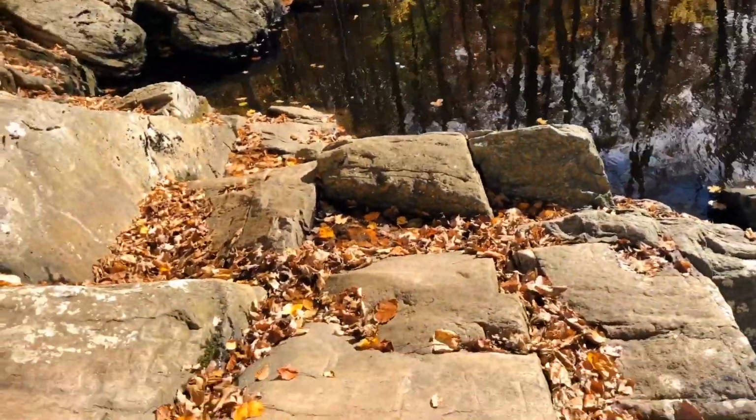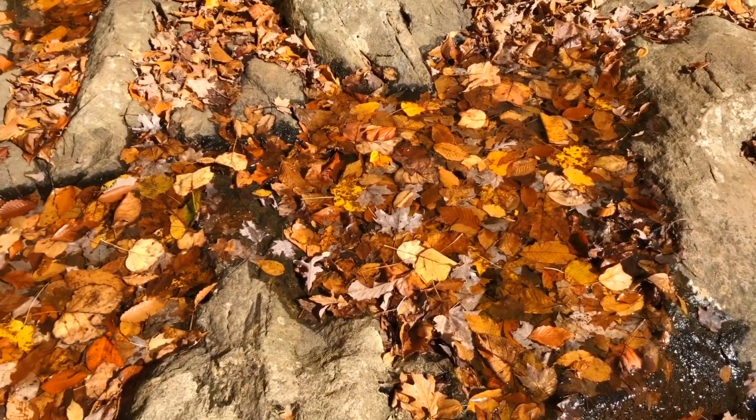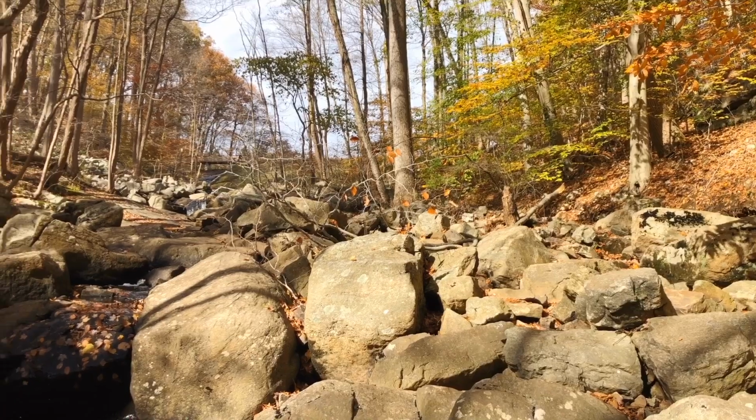So the terrain getting down here to the basin is very, very treacherous. Many slippery leaves, puddling water, smooth rocks. I couldn't recommend you coming down here on your own.